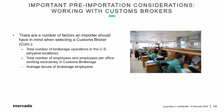Second sub-bullet, the total number of employees and employees per office working exclusively in customs brokerage. In customs brokerage operations, the offices like the one we see in our image, it's not likely that the company, the broker, is only going to be doing brokerage. There'll be a freight forwarder. They could have a warehousing operation. That's what we mean by distinguishing between the total number of employees and how many people work in brokerage. Because a company could have 100 employees and have one working in customs brokerage. That's probably not a favorable ratio for an importer of record.